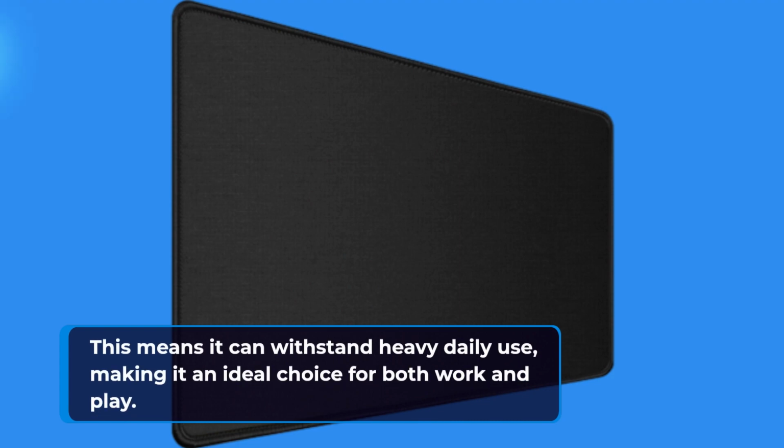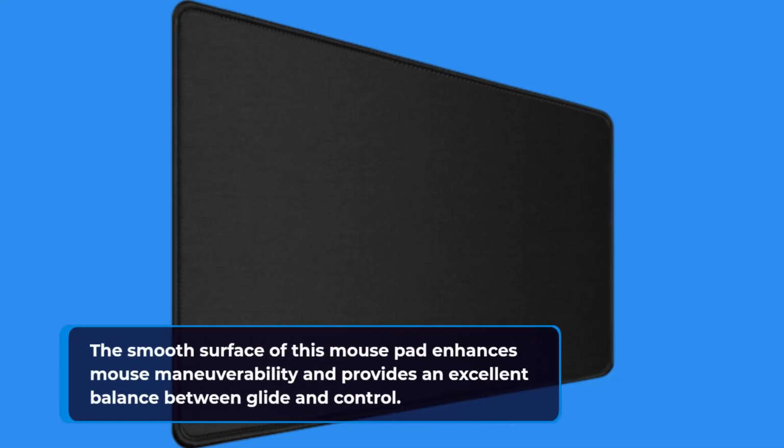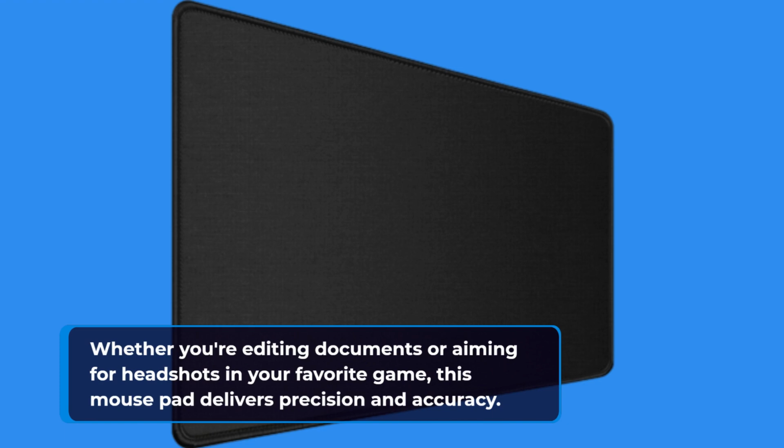The smooth surface of this mousepad enhances mouse maneuverability and provides an excellent balance between glide and control. Whether you're editing documents or aiming for headshots in your favorite game, this mousepad delivers precision and accuracy.